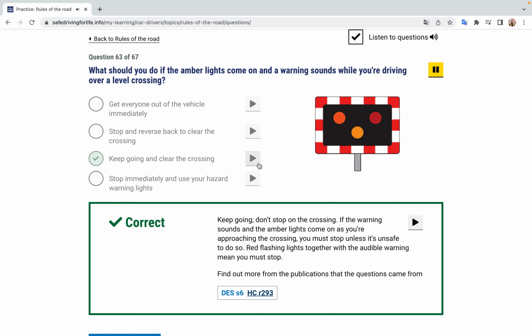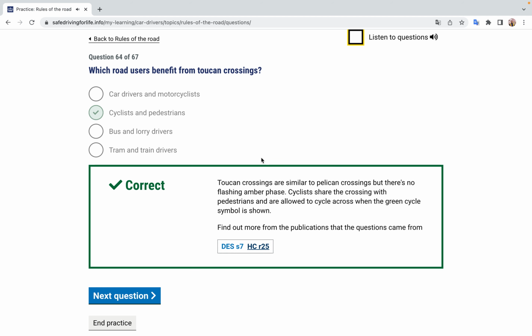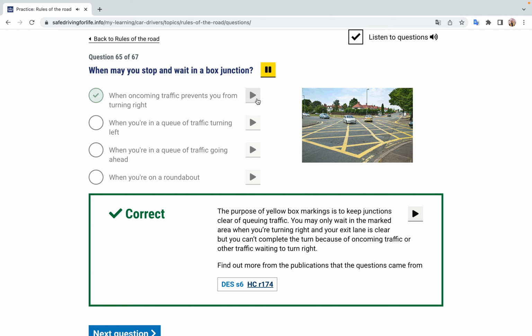What should you do if the amber lights come on and a warning sounds while you're driving over a level crossing? Keep going and clear the crossing. Which road users benefit from toucan crossings? Cyclists and pedestrians. When may you stop and wait in a box junction? When oncoming traffic prevents you from turning right.